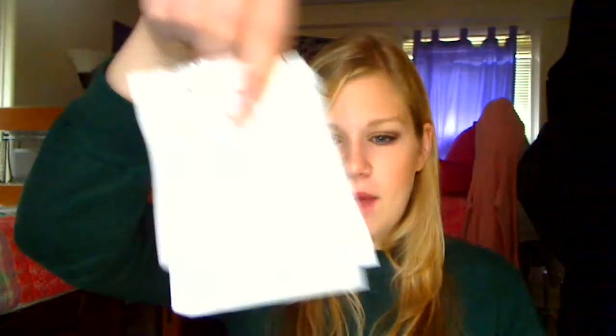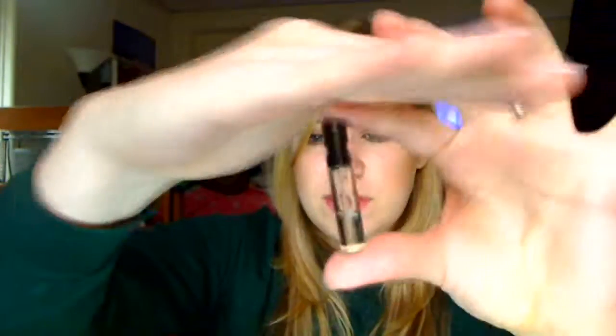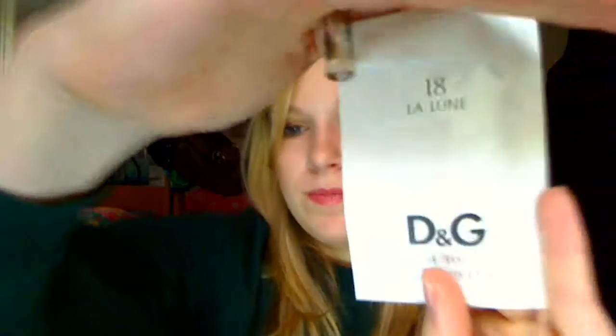It comes with little packages of all the five fragrances, little deluxe sample sizes, and they come in little mini spritzer bottles like this. And this one's my favorite one. It's called La Luna, or La Lune. It's number 18, but there's five of them. I don't know why they have weird numbers. And this just smells really light. Actually, they all smell similar in a way that you could layer them really nicely. So I'm just really excited that Sephora gave out the entire set of samples, because then you get to experiment with them all. But that's definitely my favorite so far.